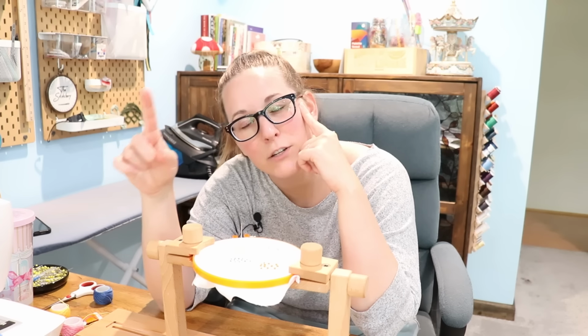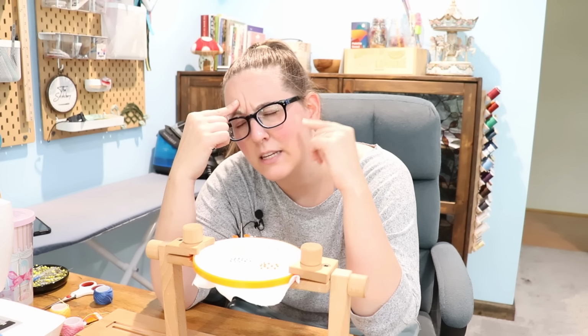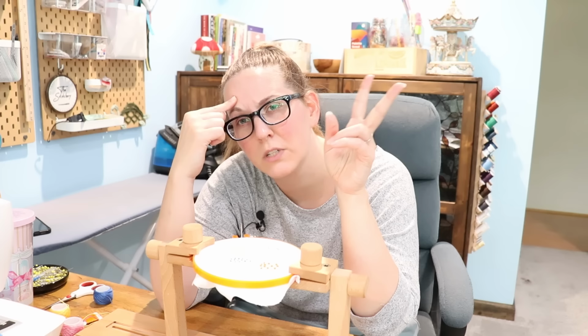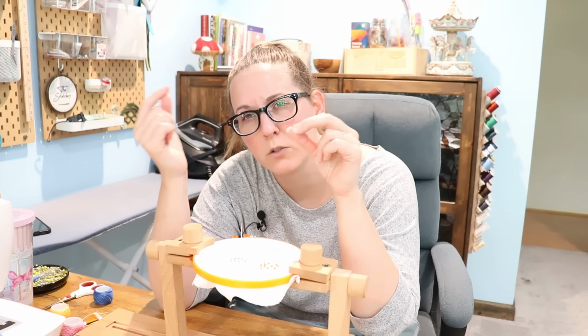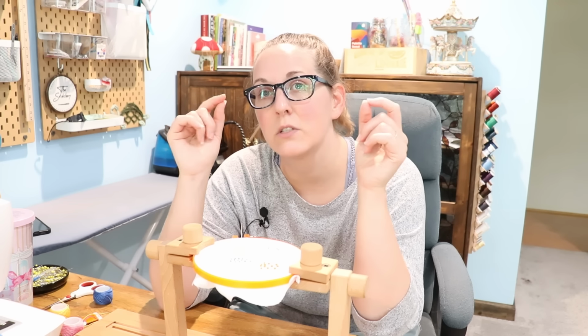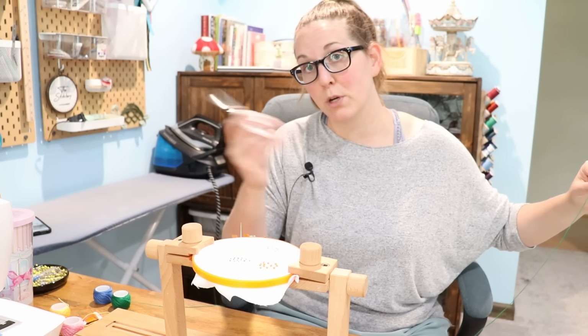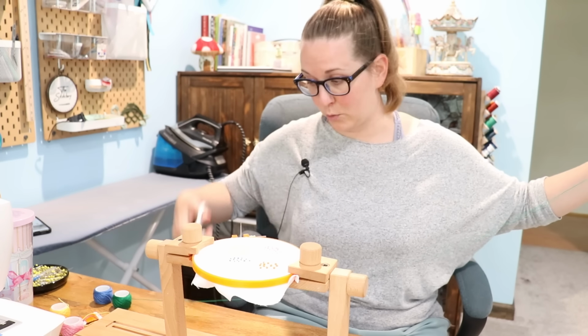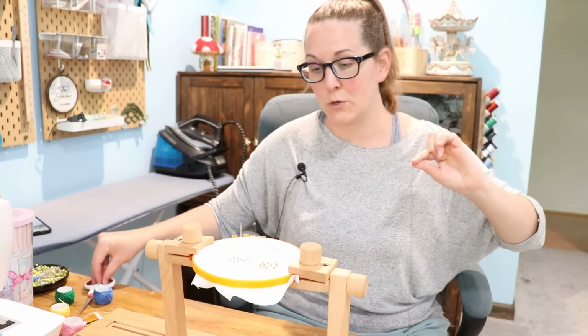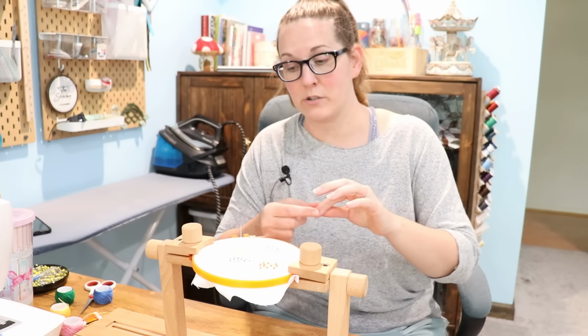What I haven't quite figured out is if there's two different loops that you could potentially grab and one works better than the other, or does it not matter which loop you grab, you just can't pull it too tight? I'm leaning towards the latter. But with the loop going in that direction, the better way, the length of your floss and the amount of slack that you have does become more important. Good to note.